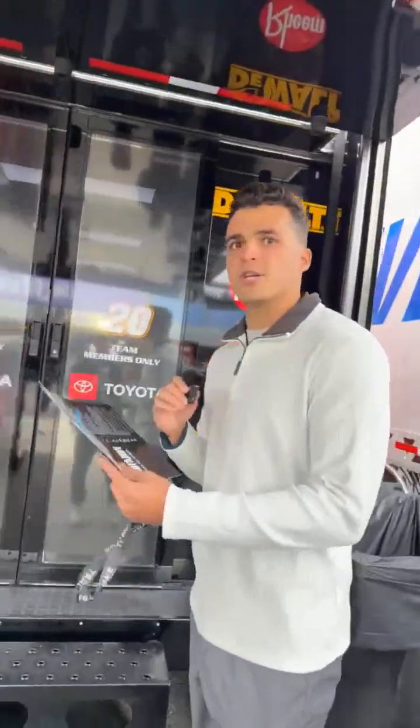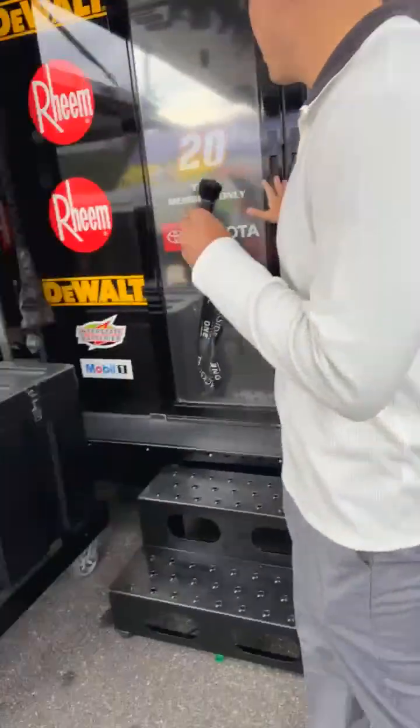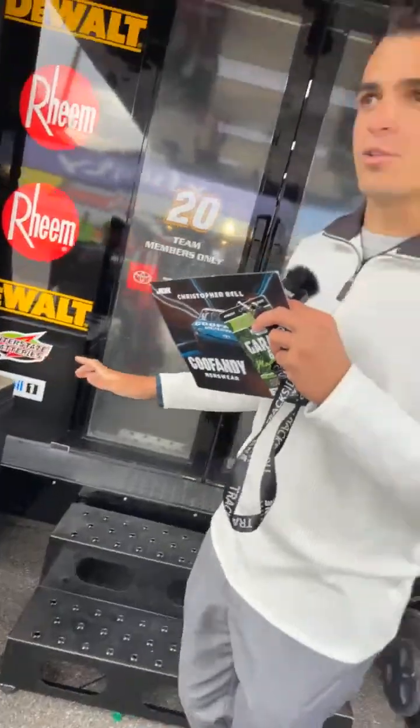So this is where teams hang out, crew members hang out. This is where the team members and the crew members hang out for the Christopher Bell team.